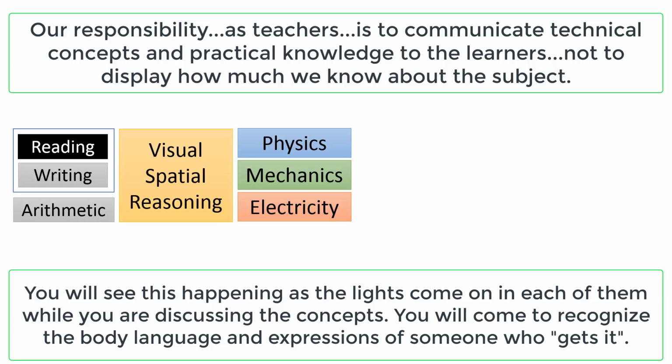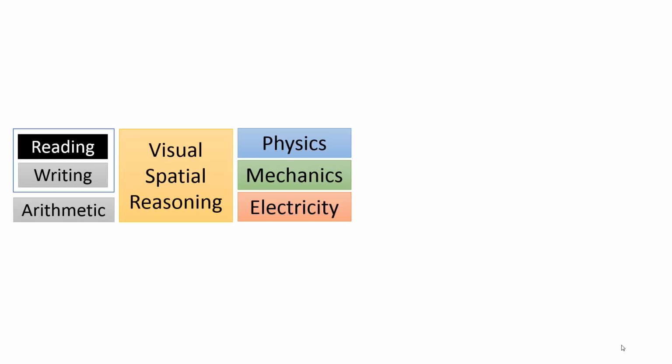And another category would be physics. Now, when I say physics, I'm going to say electricity, mechanics, and the physical laws. You don't have to know these things, and you don't have to have visual spatial reasoning, and you don't even have to be good at math in order to take a PLC course. But to be successful at the goal of the course, you will have to have a reasonable level of skill in all of these areas.